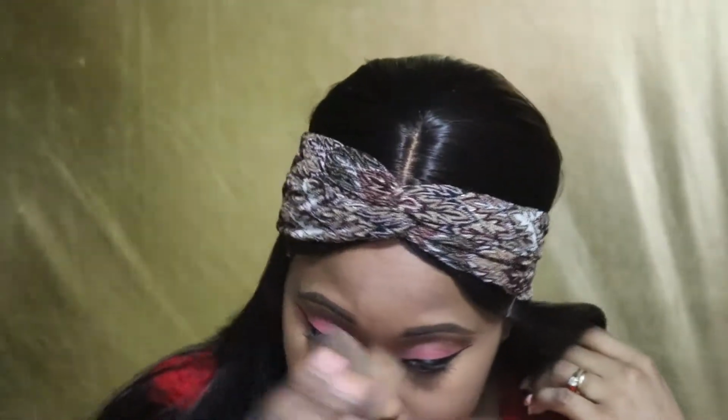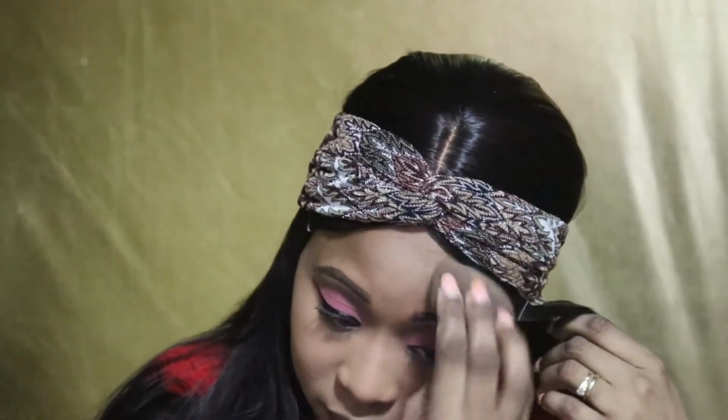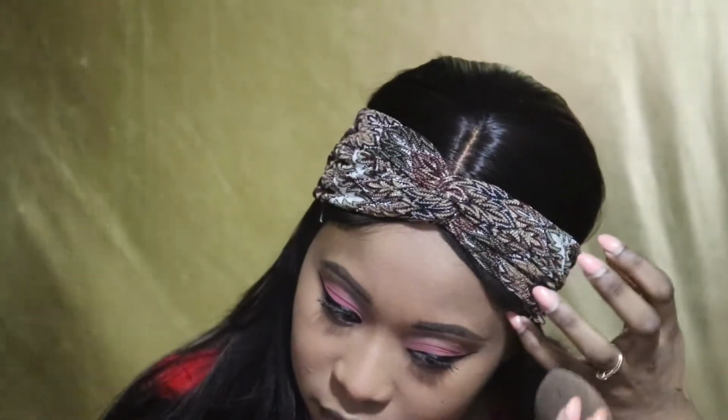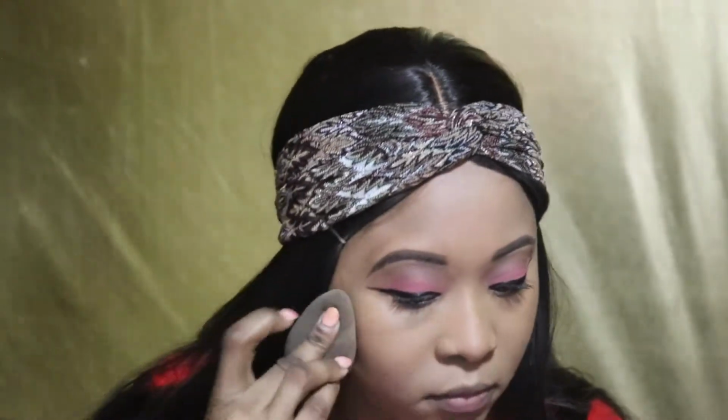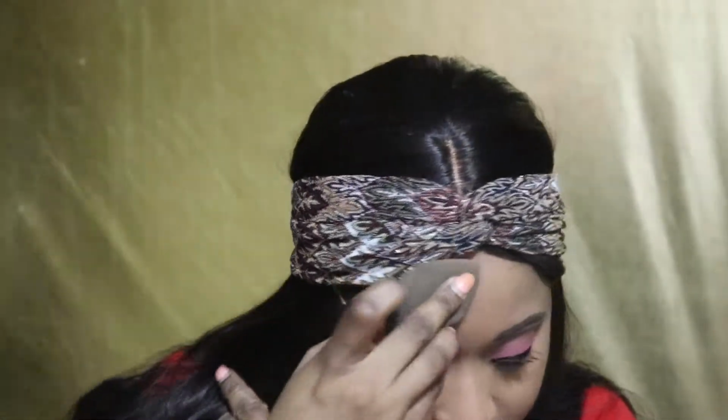So right now I am just blending that all over my face so we can get our canvas all solidified. Really, doing makeup is kind of like being on canvas.